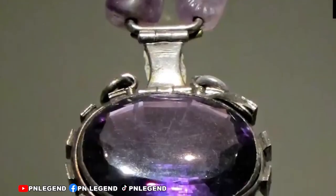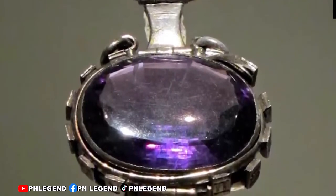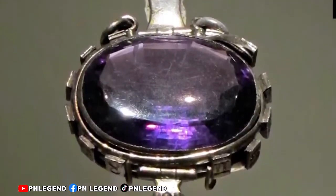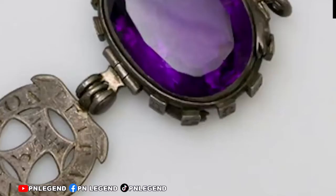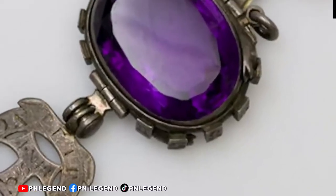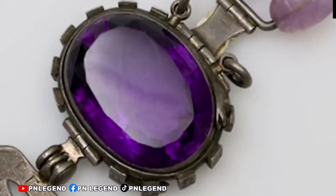An Englishman named Colonel W. Ferris brought the gem back with him. Soon afterwards, everyone in his family had health issues and lost their money. When a family friend held on to the Delhi Purple Sapphire for a bit, they committed suicide.